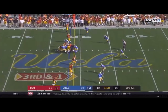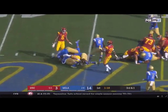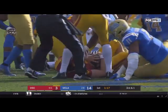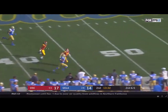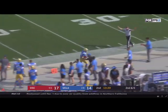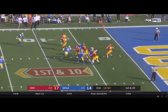Ducks under center and tried to sneak it, ran into a blue wall and lost a yard. Here on second and six, he hands it off again with a gaping hole, and Joshua Kelly takes it near midfield. Start the drive with a play action pass.